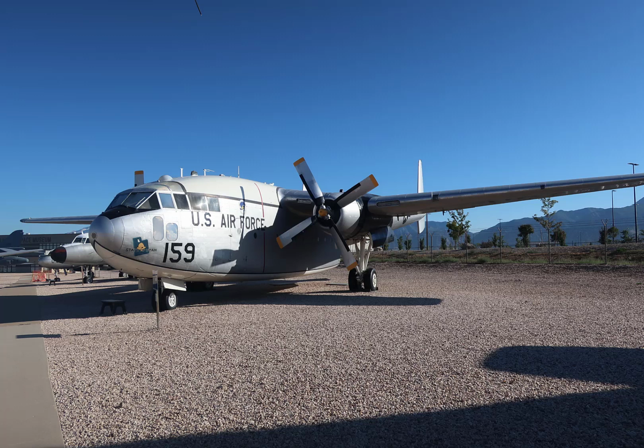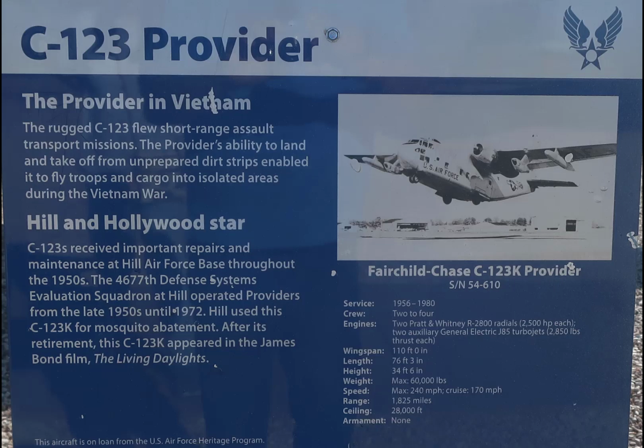You will see some of these with jet engines mounted on the top to give them additional thrust, to give them additional power. I've never seen the name Chase come up as an aircraft manufacturer before, but I trust the museum, so they're saying Fairchild Chase C-123 Provider.